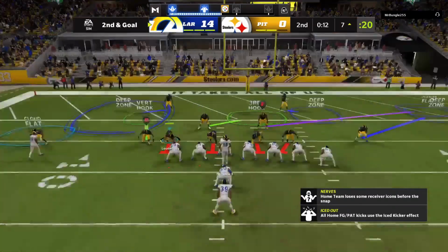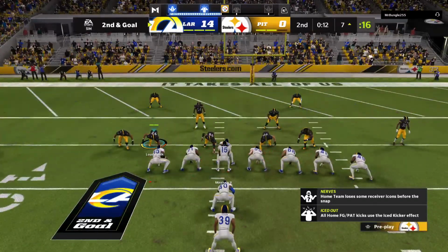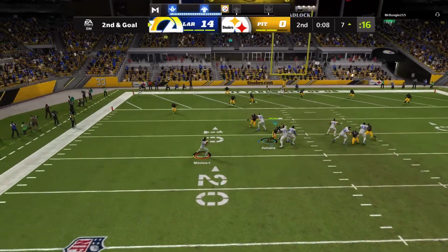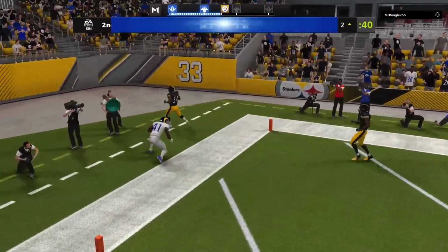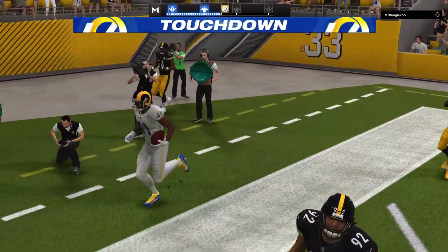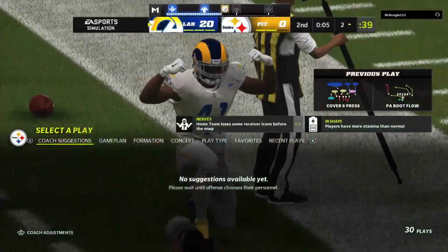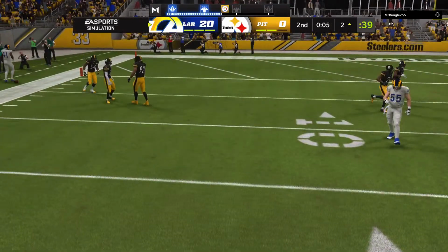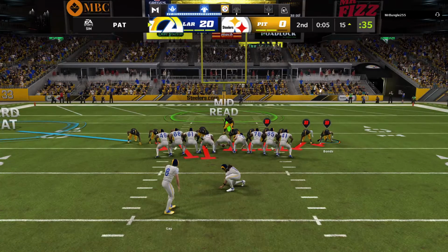They'll try again here from the 7 on 2nd and goal. Here's Minshew. And it's complete. He's got it in the end zone. Touchdown, Rams. A great play there in the final seconds of the first half. And the Rams would extend their lead here just before halftime.